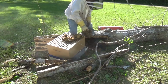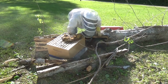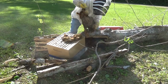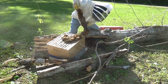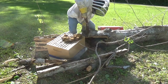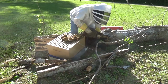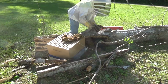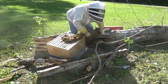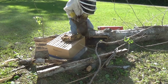Oh, it's a shame. That's a shame. Boy, that would have been nice if that would have been a vibrant live hive, huh? As it is, that's a lost cause right there. Look at that. That is just so sad. Look at that, folks. Oh my goodness. That'll break your heart, huh? All those dead bees.